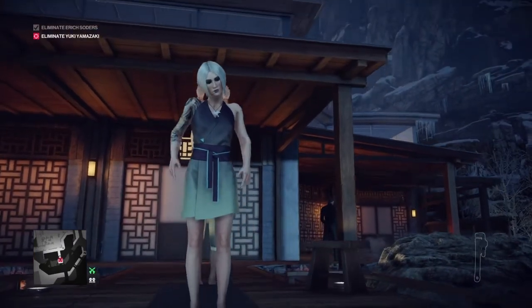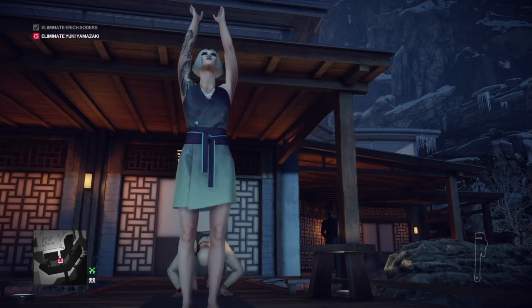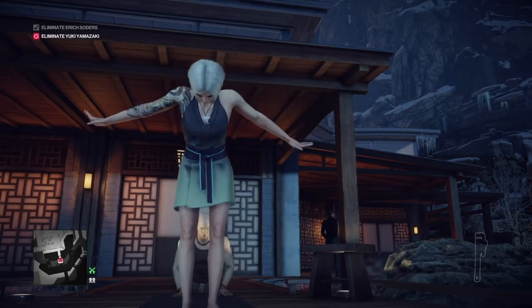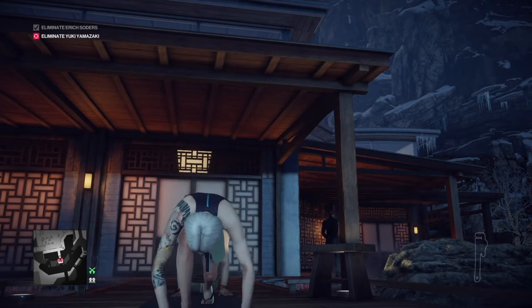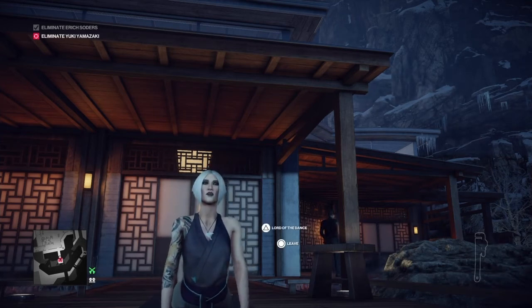So all we're going to do here is go through a couple of yoga moves, and we'll be prompted each time to initiate the next move until Yuki is right at the edge of the cliff, where we can then push her over.